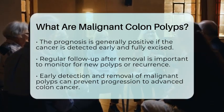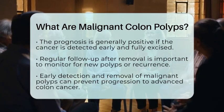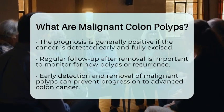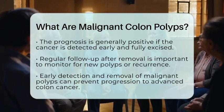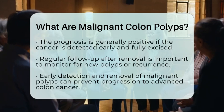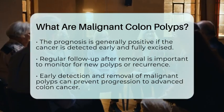Early removal through endoscopy or surgery can significantly reduce the risk of colon cancer developing further. Always consult healthcare professionals for personalized advice and screening options to maintain colon health and prevent disease.